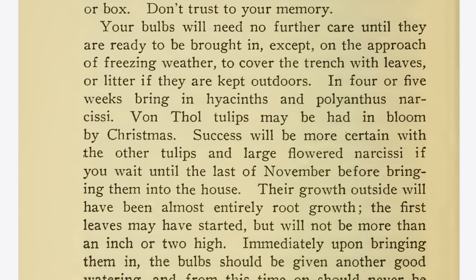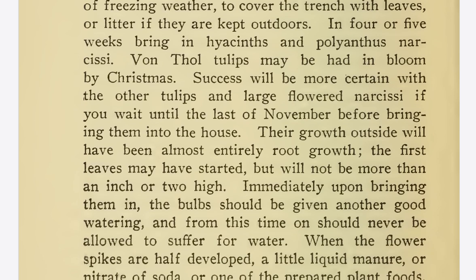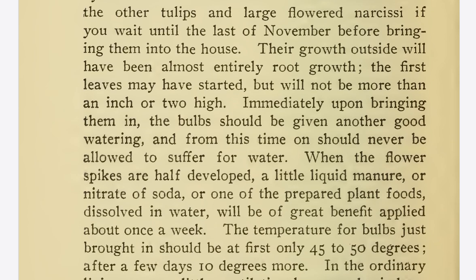In 4 or 5 weeks, bring in hyacinths and polyanthus narcissi. Von Thol tulips may be had in bloom by Christmas. Success will be more certain with the other tulips and large flowered narcissi if you wait until the last of November before bringing them into the house. Their growth outside will have been almost entirely root growth. The first leaves may have started, but will not be more than an inch or two high.